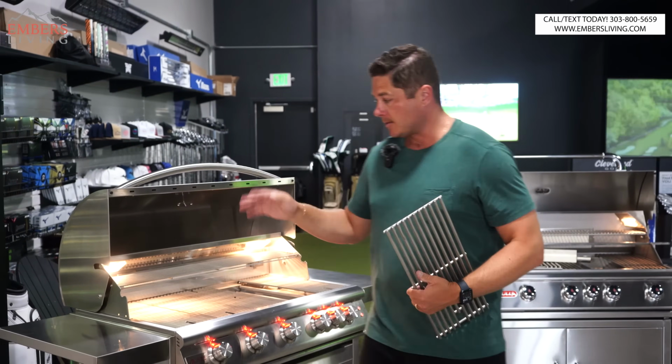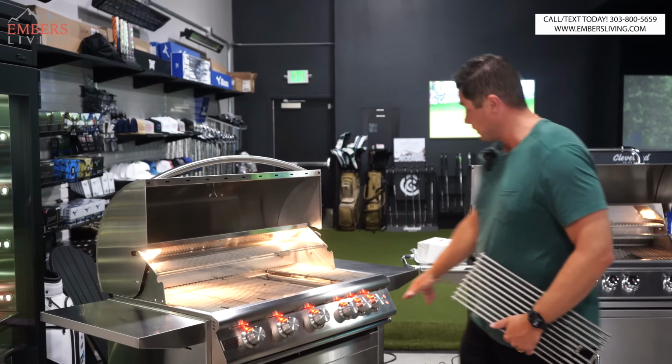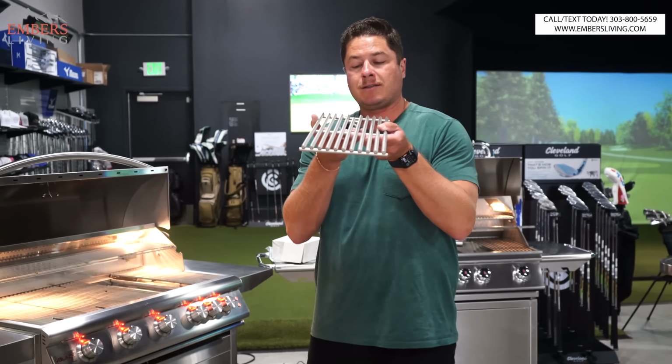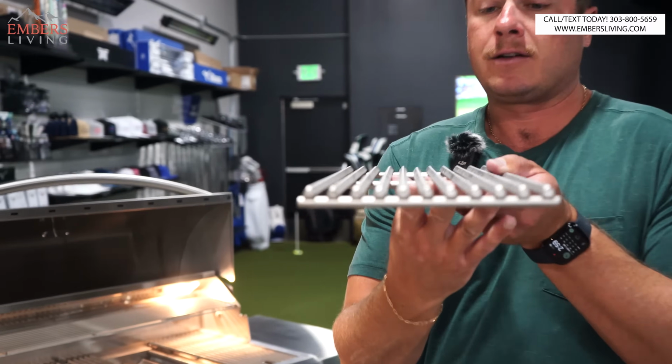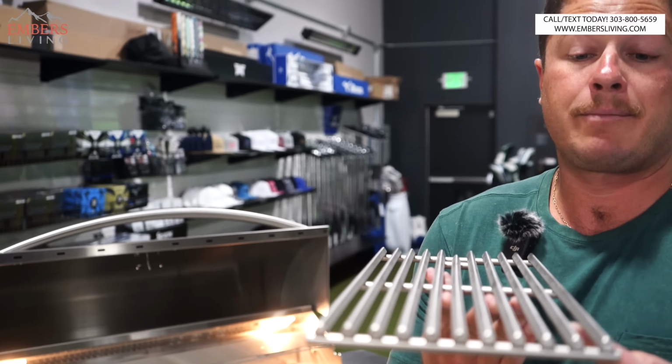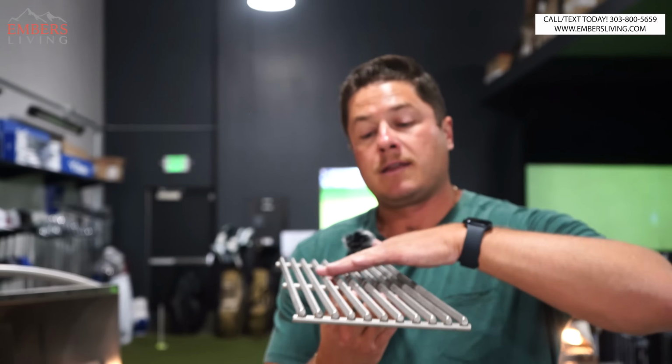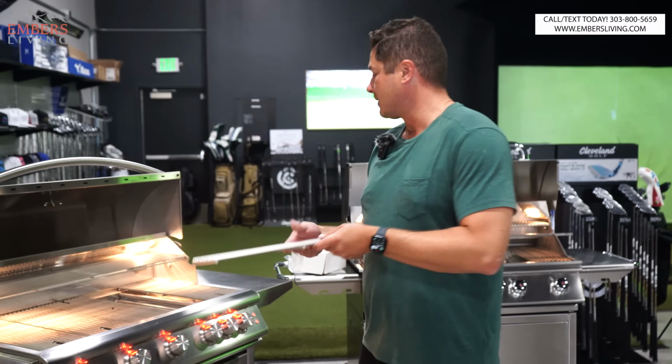So you can see that's what's different about it. We have knob lighting, the Bull does not. We have these triangular shaped, I think they're just a little bit nicer cooking grates. So they're gonna be flat on the bottom, so more surface area to heat up for better heat retention. And then the points on the top, I think, give you a little bit better sear.